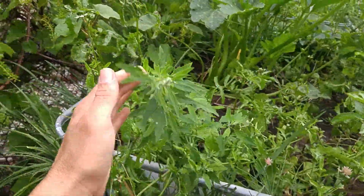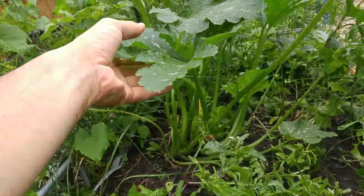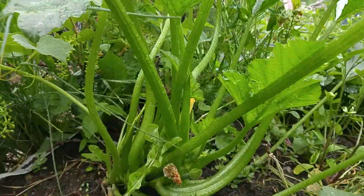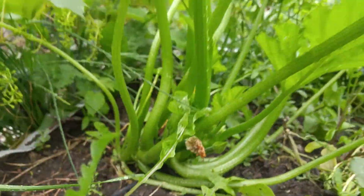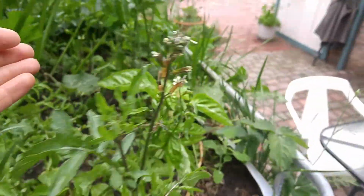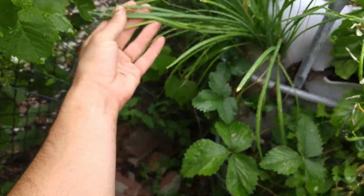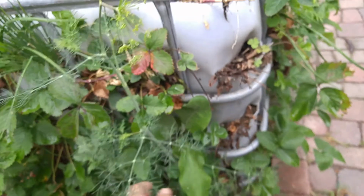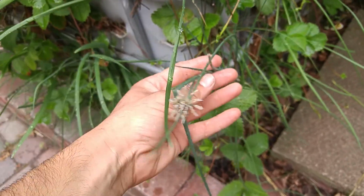Got some lamb's quarters in the top, some arugula starting to go to flower. We have some zucchinis forming in there. Let's see, we have a small basil here. We've got garlic chives on the back. We've got dill. More garlic chives here. We've got regular chives, these are the rounder ones.